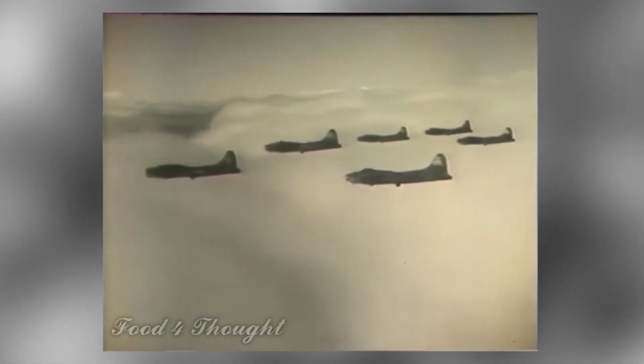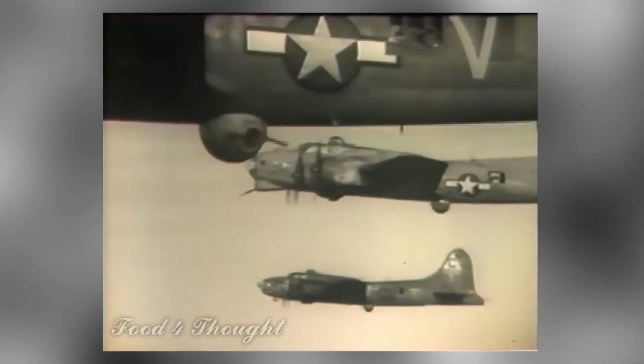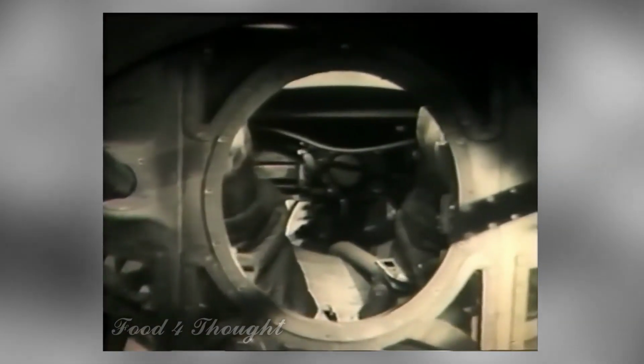Now 10:30 hours, and Denmark has been penetrated to some distance without any great opposition as yet. So far, there has been only some light and inaccurate flak at the coastline. Some flak guns have opened up on us.